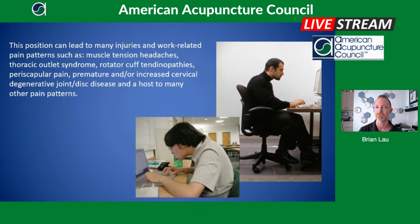out of those patterns. And we'll look at some acupuncture ideas, but I want to start by looking at it a little bit more from a movement standpoint, because I think this is something where we can really increase our effectiveness if we can give them some movement re-education.